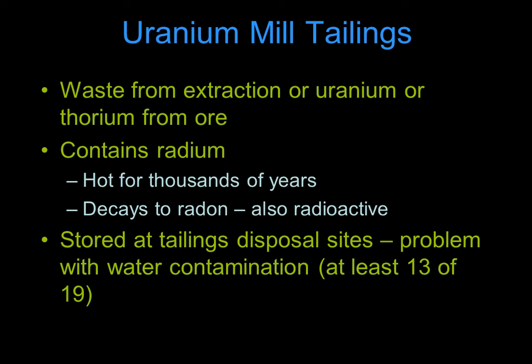It's the stuff that they used to paint on glow-in-the-dark watches in World War II, and it gave all of the women who were working in those factories cancer. It's very famous. But anyway, that's radium. Radium decays, but it decays into radon, which is also radioactive. It's a radioactive gas that we're going to talk about later in the year.